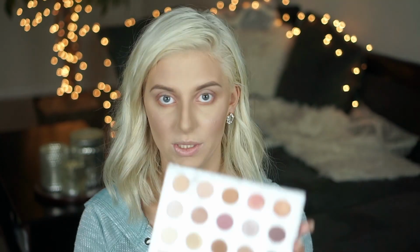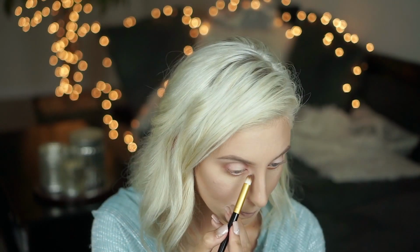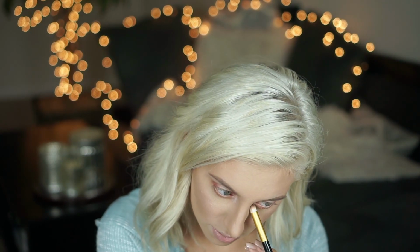Okay, now to highlight, I'm gonna grab this really white shade. And I'm only going to highlight right here in my tear duct. I might actually take a little bit of that color and just at the really tip, the tiniest amount, because this shade, I will tell you, is super, maybe because of my skin tone, but it really reflects. So just the tiniest amount, so it kind of complements. I want everything to flow together.